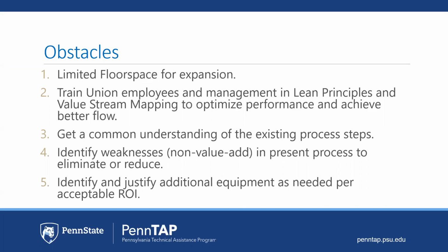And we had to identify the weaknesses in the present process, and then lastly, identify if there was any additional equipment needed. And the only way it is acceptable is if it, of course, has a good return on investment. We don't want to just throw money at it. Next slide.